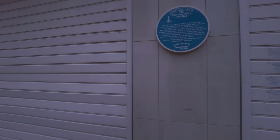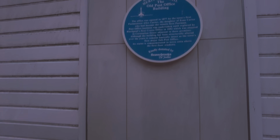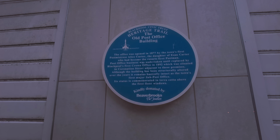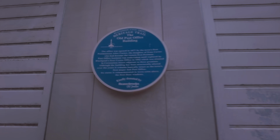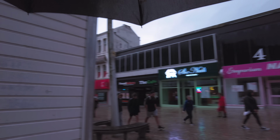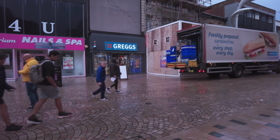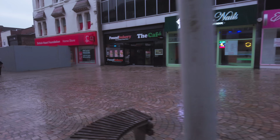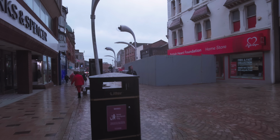There you go, 1877. And it was opened by the town's first postmistress, who would become the resort's first postman. So there you go. This post office was here before the main one, which is up here on Abingdon Street. We didn't quite see that in this video, but I have shown it quite a bit in other videos, so I'm sure most of you know what I'm talking about.